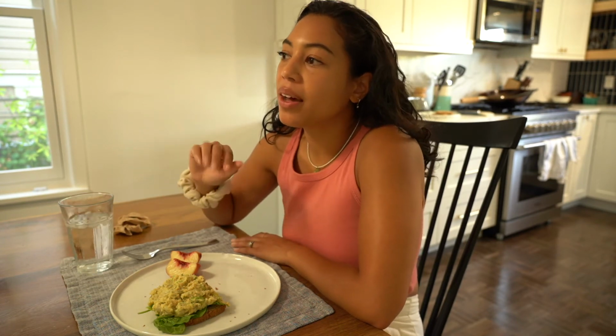I like to take note of the amount of protein my meals have because I feel like protein is one of the things that keeps me full for a longer amount of time so that I don't end up snacking or eating a bunch of food and then feeling hungry like 15 minutes later.